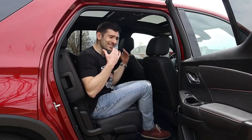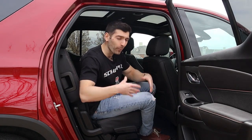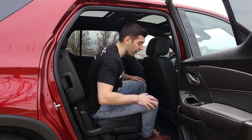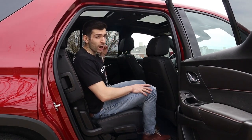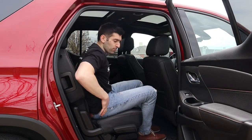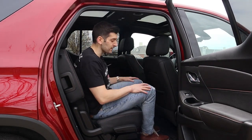Okay, now getting into the second row, let's briefly talk about the ground clearance, which is 7.5 inches. So no extreme off-roading in this vehicle, but if you do happen to hit some trails, you should be fine. Now, sitting back here, the seats are very comfortable. I would say they're more comfortable than the third row. They have better lumbar support. They hug you a little bit better, but those third rows aren't meant to be used on a daily basis.